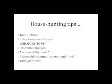And think about, does it have reasonable commuting costs and time? So, gas getting back and forth to work, and the farther away from work you are, you have to take into consideration your vehicle maintenance, oil, tires, that sort of thing. And take your time. There's no rush on this. Well, in a sense, the market's pretty hot right now. The houses don't last too long, so you don't want to take too much time.